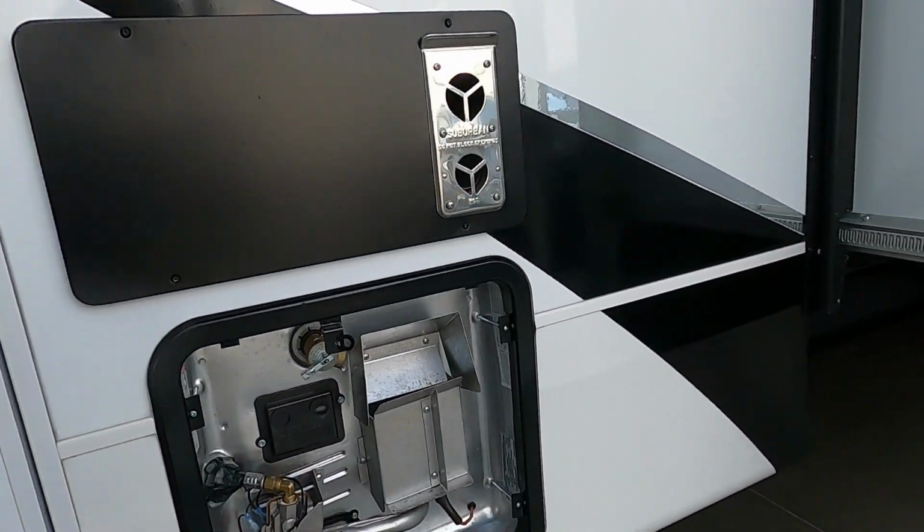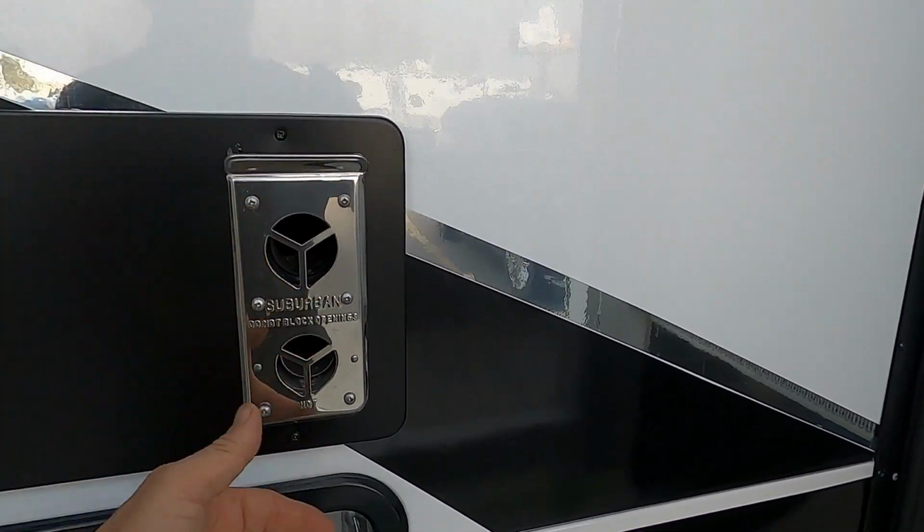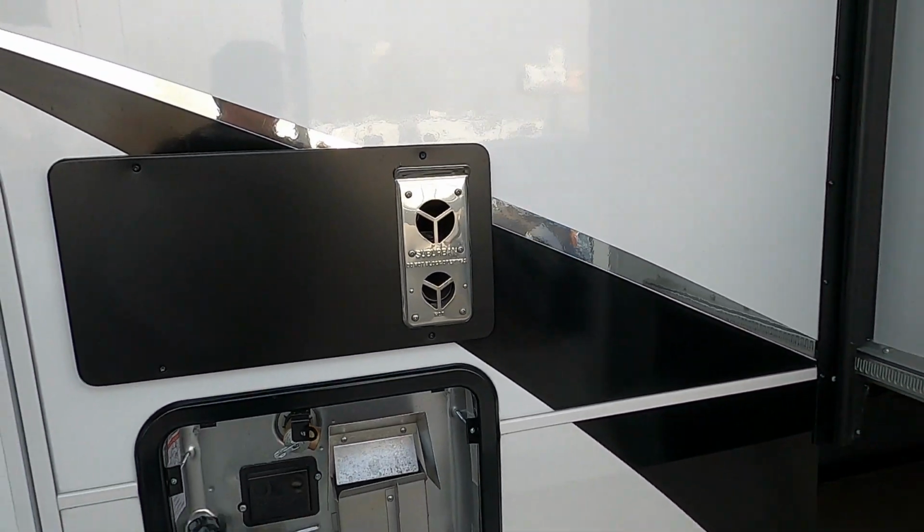Continuing back down, again our hot water heater, fluid for your furnace. Two things on that. One, make sure it's never blocked. Two, if you are running your furnace, steer clear of that. It does get hot.